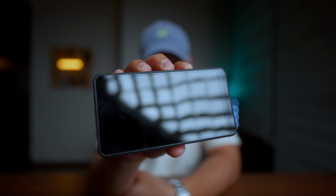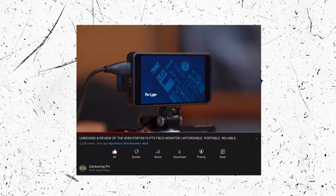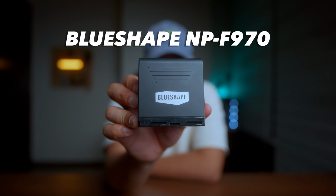Accessory number 6, the Portkeys PT5 Field Monitor. At first, I thought I would never need a field monitor because my cameras have screen display anyway, but I was wrong. When I got to use the PT5, my life has changed, like for real. It has accurate colors, more than enough brightness, etc. Overall, my workflow became a lot easier simply because I can monitor better. Thanks again, Portkeys.